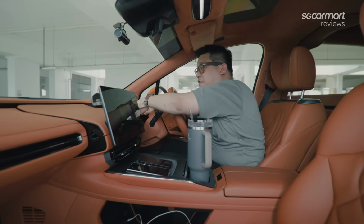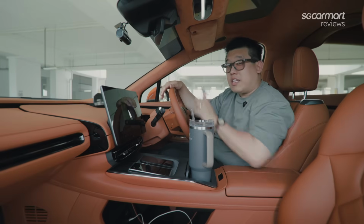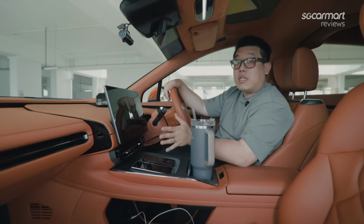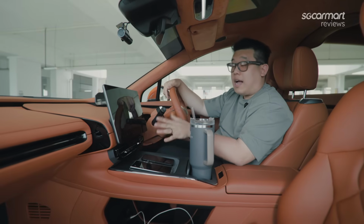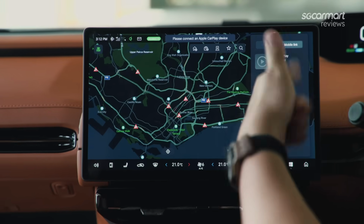Now, the rest of the dash is a very nice leather material, perforated leather. And then up here, you get a very big infotainment screen. Currently, Android Auto is not available, but Aion says that it will be coming later in the year through OTA updates, over the air, so it will automatically be added to your car. However, currently, if you are using Apple products, then you are in luck because there is wired Apple CarPlay.